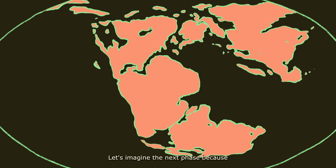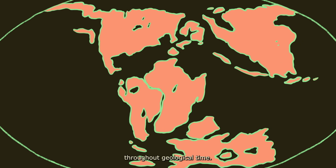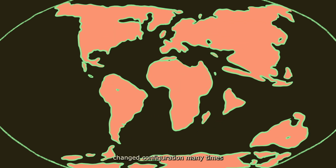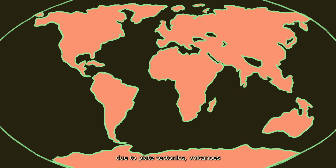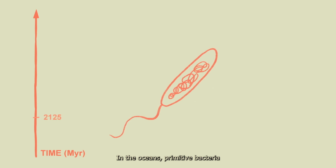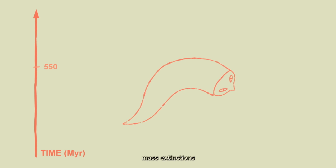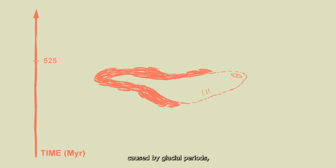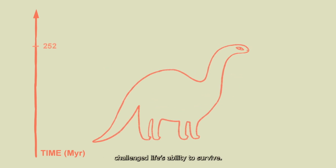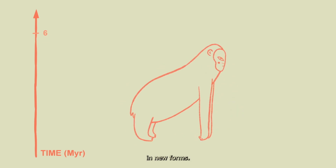Let's imagine the next phase, because Earth's metamorphosis never stopped throughout geological time. The oceans and continents changed configuration many times due to plate tectonics, volcanoes, and climate conditions. In the oceans, primitive bacteria evolved and life started to develop. Episodes of mass extinctions caused by glacial periods, volcanic activities, and asteroid impacts challenged life's ability to survive. But life insisted to start again, in new forms.